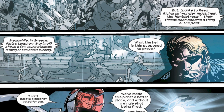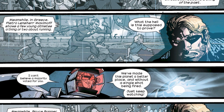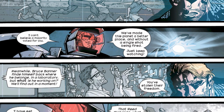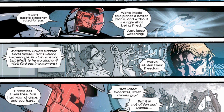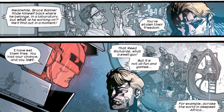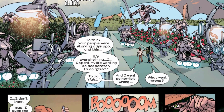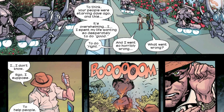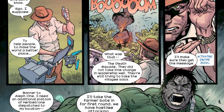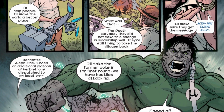That basically there is no freedom. Not letting the human race organically grow to fix their problems. To Reed, he gave them their freedom by ending so many problems for the Earth. This concept continues on in the next page with the Hulk in Africa, where he sees an explosion happen coming from a nearby village.